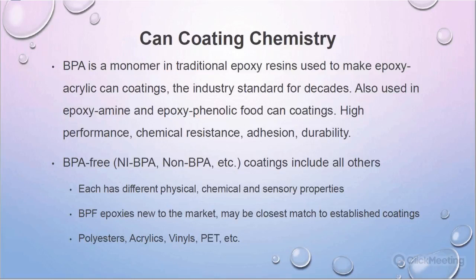The other thing about all these different monomers is they will have different sensory effects. We always talk about clean tasting coatings and whatnot, but they still have a residual odor and taste that's going to be typical of that material. And you may not notice it in a can exposure, but if you had a lot of cans together and you stuck your nose inside a sealed bag with a lot of cans, you might pick it up.